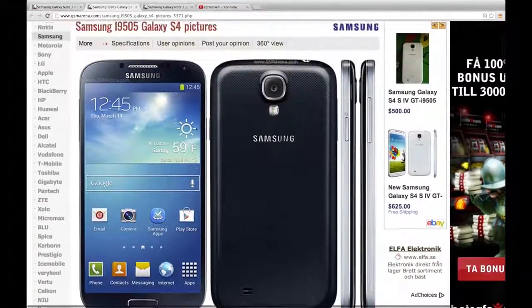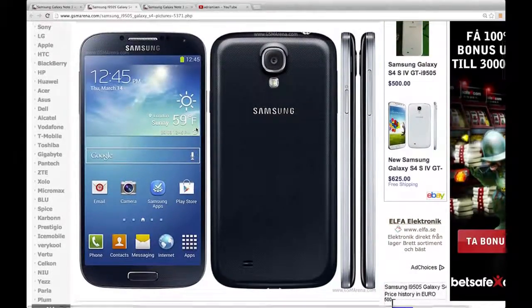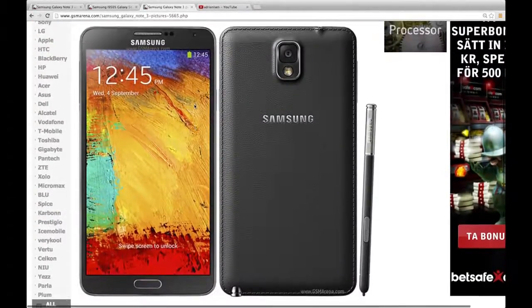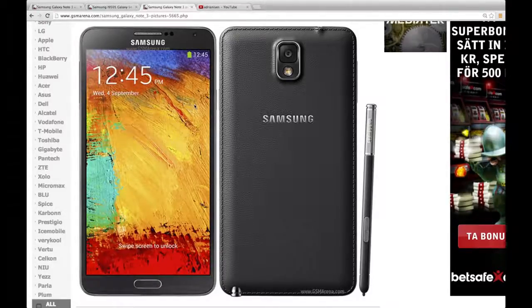Of course, the S4 came out this year, along with the Galaxy S4 Zoom, the Galaxy S4 Active, the Galaxy S4 Mini, and so on and so forth. So, what is cool about the Note 3? Well, first of all, faux leather back here. You can see here that they removed the plastic back and replaced it with faux leather, which is like fake leather, but it still looks dope here.